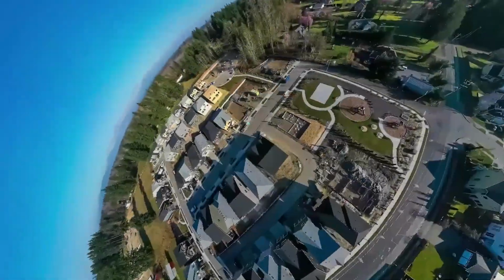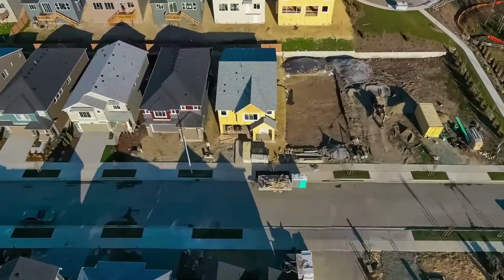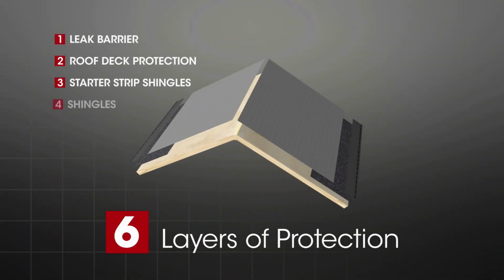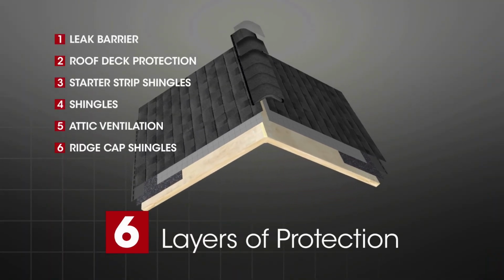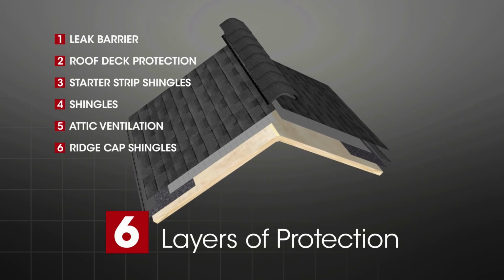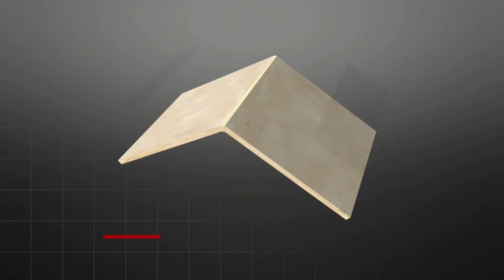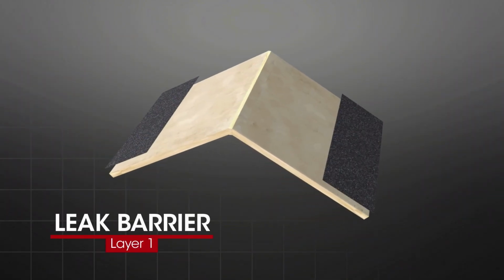The 6 components ARMA recommends for a residential property with a steep slope roof are an ice and water barrier product, an underlayment, a shingle starter product, asphalt shingles, hip and ridge shingles, and ventilation, both for intake and exhaust. Each component serves a primary function.